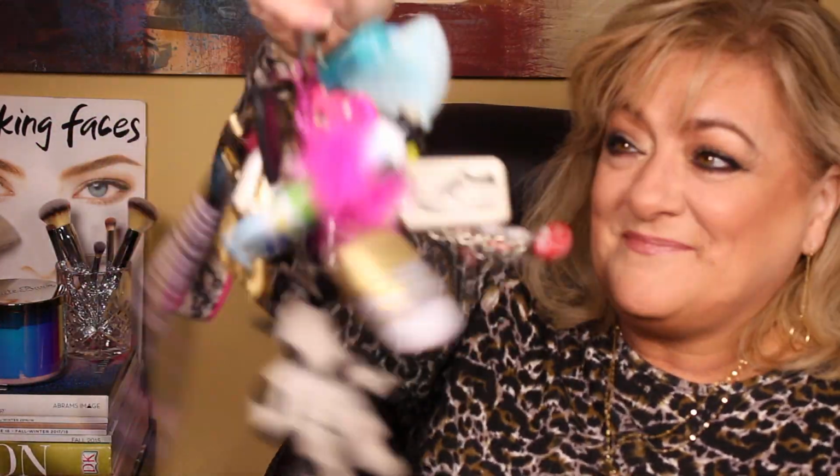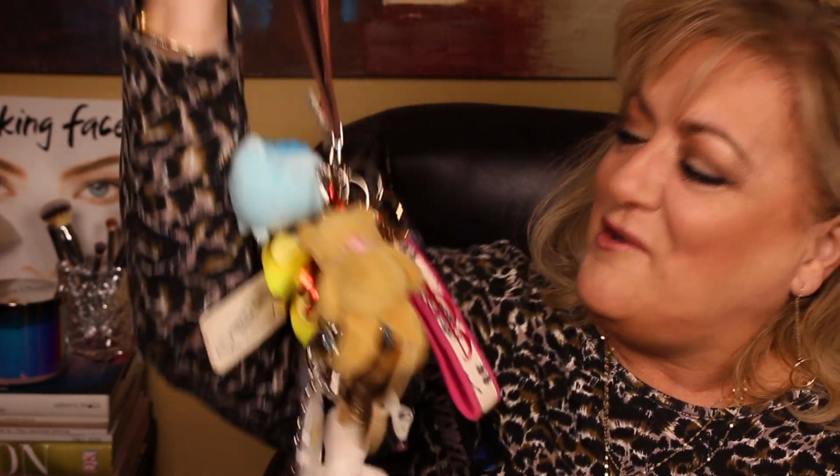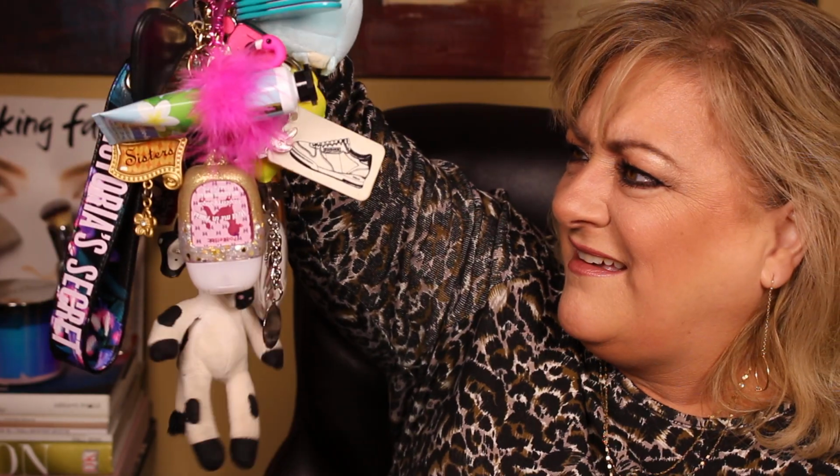Who does this? Who has this many keychains? It's sick. It's truly sick. Oh, there's that one. I really needed that one. So is my pineapple one on there? Where is that? Because I was at 2 Main Street, and their pineapple is one of my favorites. I don't see it on here. So there's even more keychains that are on here.